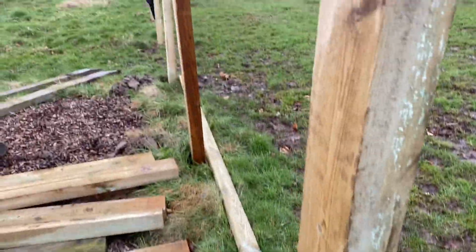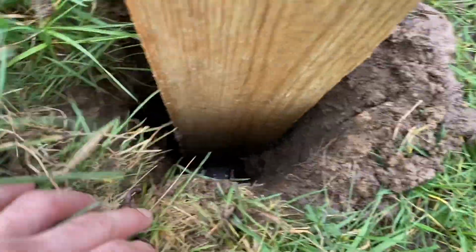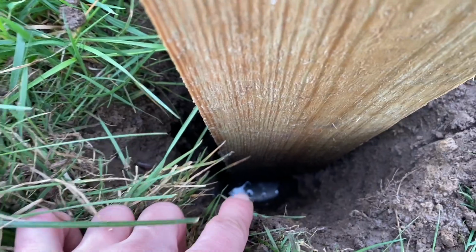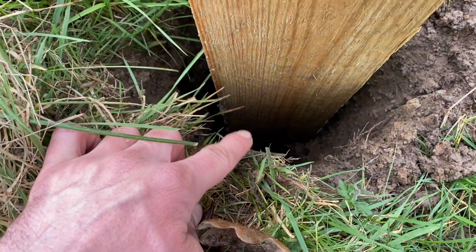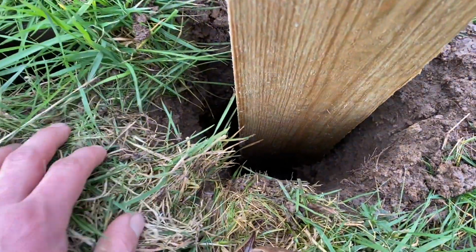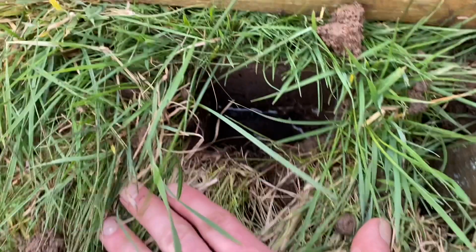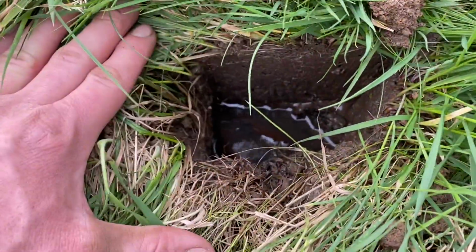Right, so we're on third posting. Just to show you how wet it is, that's the hole I've just dug. You can see water in the bottom, but that's like, what, 40 centimetres down? Like 15 inches down. That is the old post hole next to it.